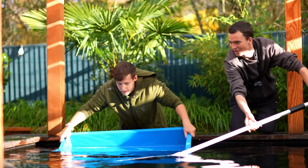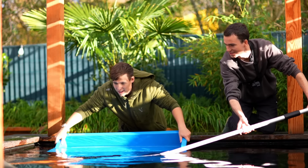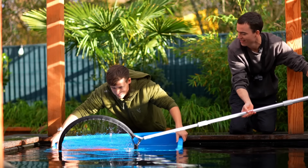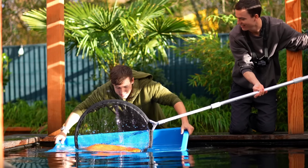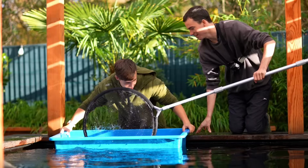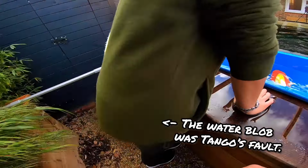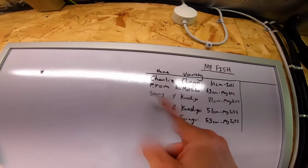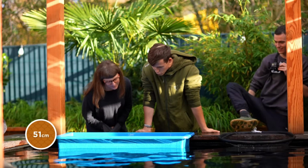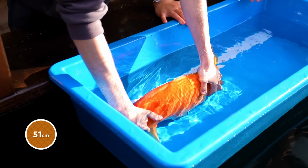The trick is to go slowly, because if you make any fast movements, then they spook and they swim off really quick. We're going to go gentle and slow, and then they can just ease in. Got it. Got it. This one is Tango. All right, let me just check something. I want to see how big Tango was at last measurement. Tango, 51 cm last time. So we're going to find out.